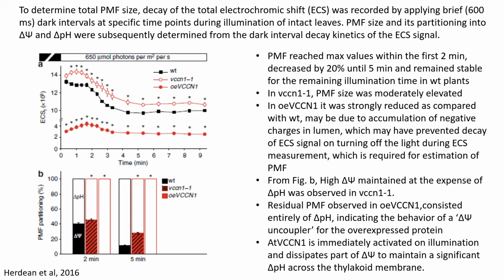For this experiment, 3 specific varieties of plants were taken. One was just the wild type as it is. The second one was a VCCN mutant. And the third one, called OEVCCN1, stands for overexpression of the GFP tagged VCCN1 protein plants. The VCCN mutant plant will be referred to as VCCN1-1.